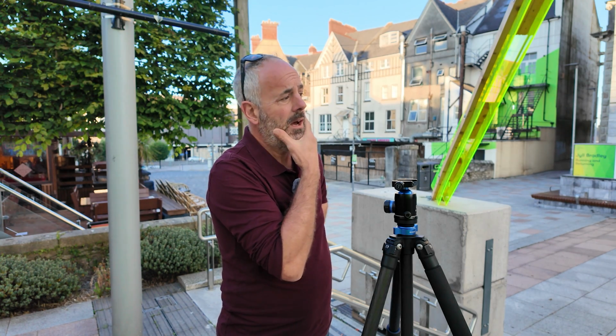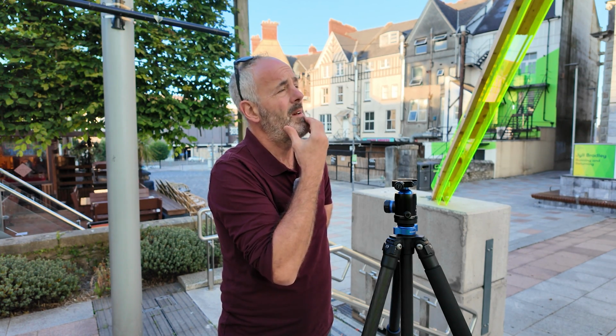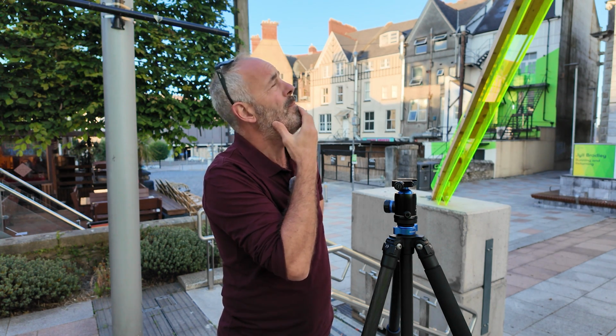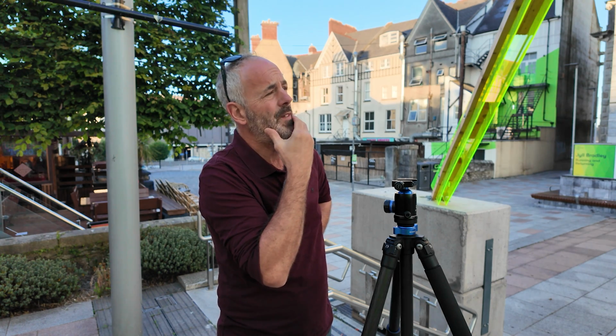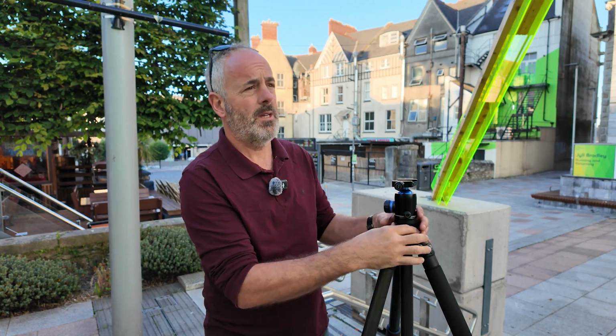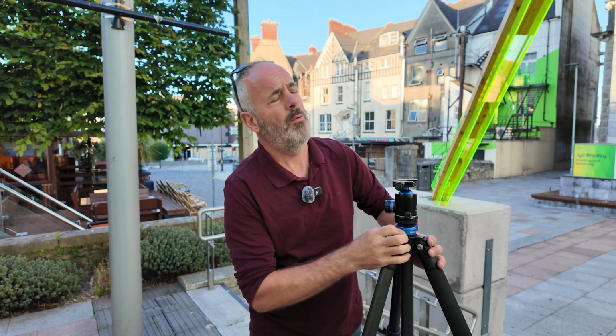It's not lit the foreground here, but it's lighting up these square panels up above, which is looking quite nice. I think I'm going to need a polariser to take the glare off the glass. But yeah, let's get the camera on and see what we've got.